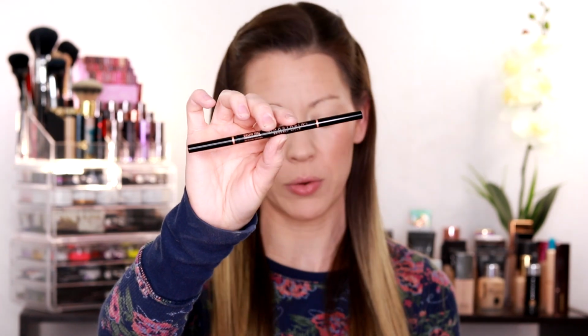So I'm using this kind of sparingly nowadays because when I do use it, it looks really harsh, but I like the product itself. I like what it does. I also like to use the Anastasia Beverly Hills Brow Wiz in medium brown.